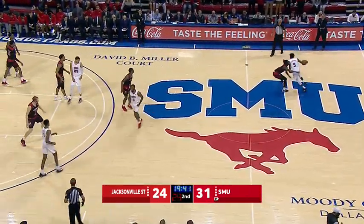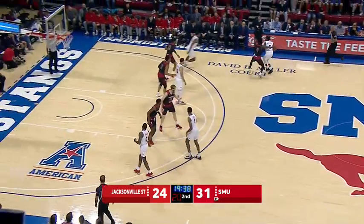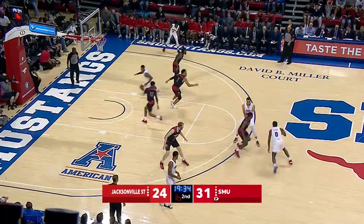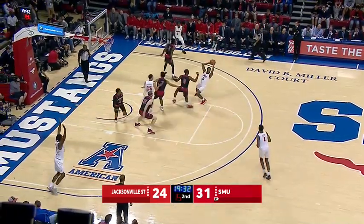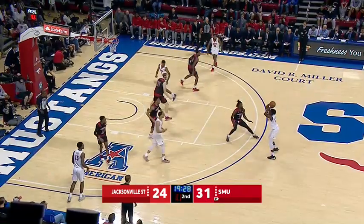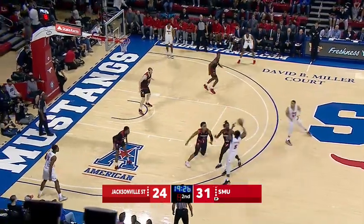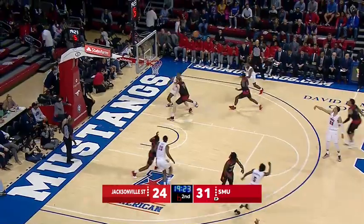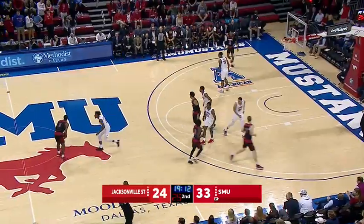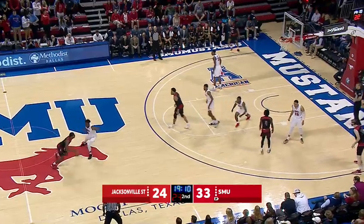Now SMU, let's see how they begin their second half. And the thing that worries Coach Harper about these turnovers is a lot of them are unforced, and you're just seeing bad passes, careless passes, and just not having any sort of pace to the basketball game. That will be the death knell of any team. You've got to put a body on someone.